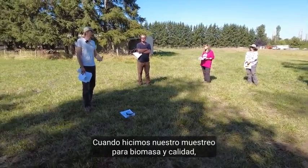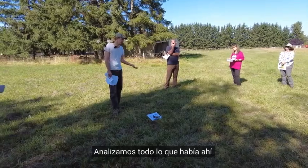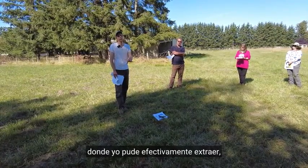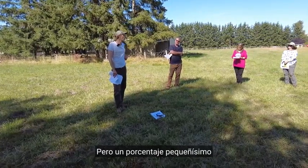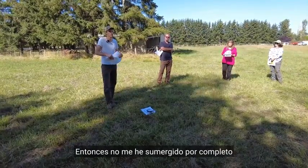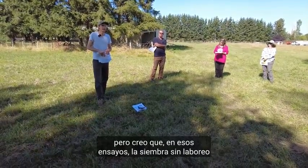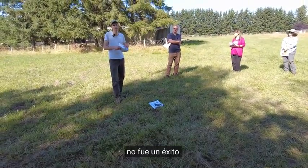When we did our sampling for biomass and quality, we also did a species composition, so we looked at everything that was there. There were a few sites and a few plots where I could actually pull out some ryegrass and some white clover, but a very, very small percentage of the overall composition at those sites. So we haven't totally dug down into all the numbers yet, and we will be working on that. But I think in those trials, the no-till seeding was not a success.